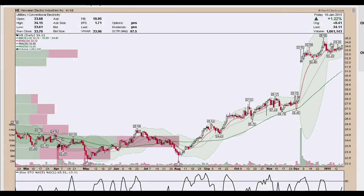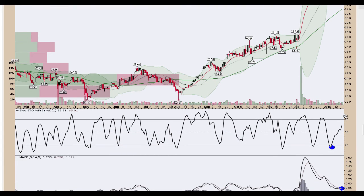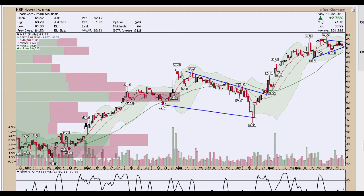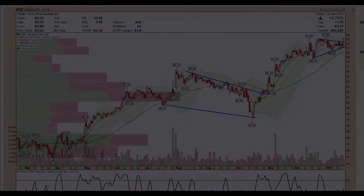Hawaiian Electric, another utility name. Remember, XLU was doing well on the RRG charts. Nice tight Bollinger Bands following the 10 and the 20 period higher. Slow stochastic pointing to higher prices, as well as a MACD cross on Friday. Hospira Pharmaceuticals, nice triangle pattern breakout, tight Bollinger Bands, 50-period moving average moving higher. Not much in the way of overhead supply.